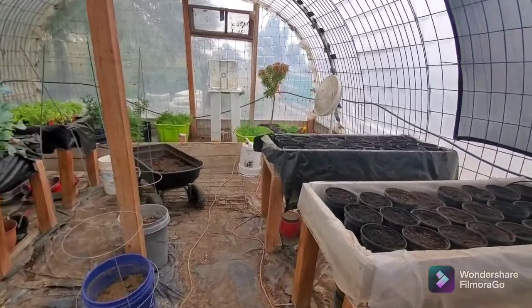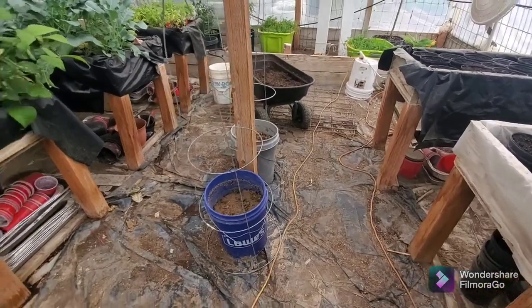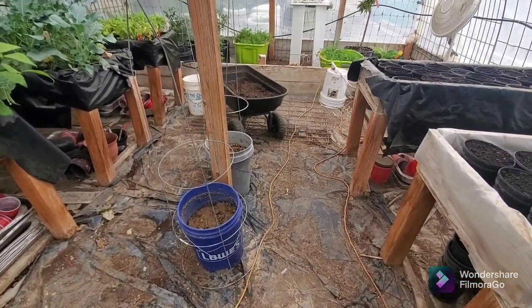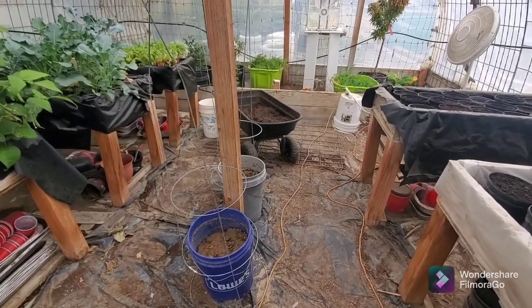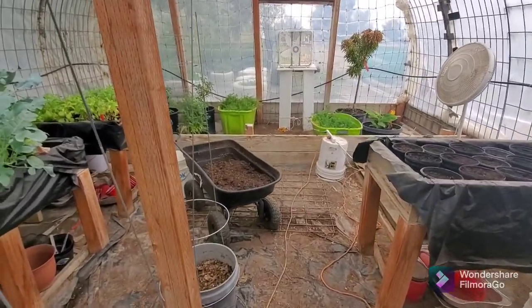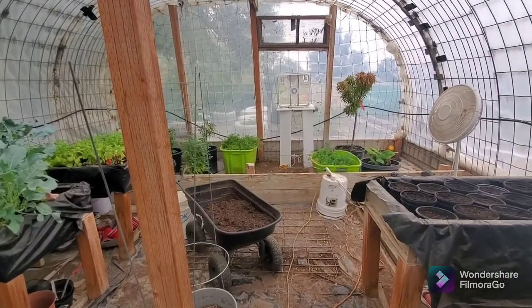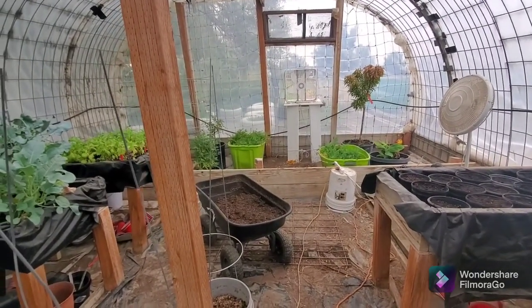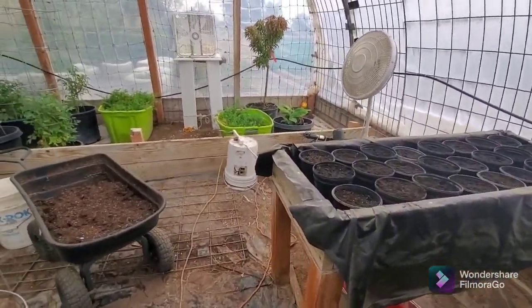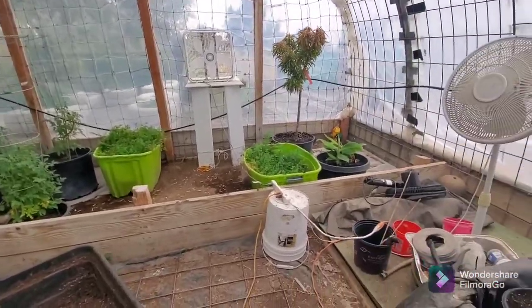So this has not been a very kind year, and see the floor? This is disgusting. I sweep this out, but we have gotten so many dust and sandstorms this year that I cannot keep the greenhouse clean. It blows in everywhere, and being that I have the fans up, it blows in through the fans. It's impossible. But at least, hopefully, I'm going to get something out of my crops this year.